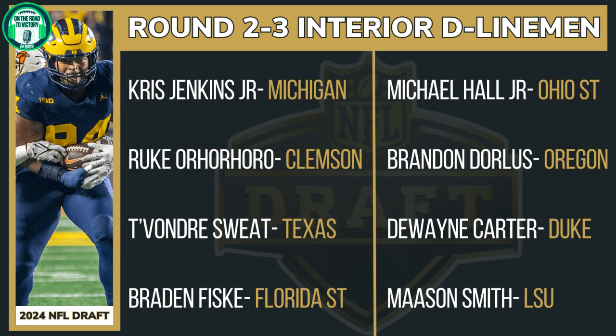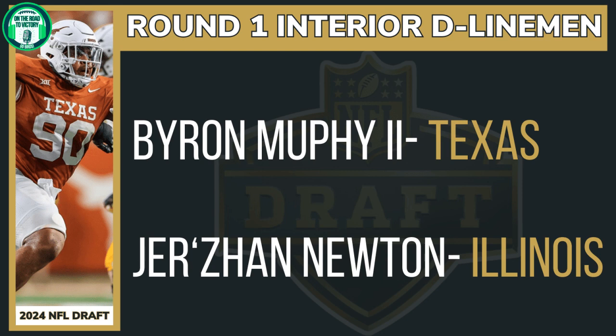Where they decide to go. And in this draft, for me, I think there's just two guys that could be first rounders, Byron Murphy and Johnny Newton. I think both super talented. Whoever gets either of these guys is going to be very happy. Byron Murphy is a freak of nature. And look, not to take away from Johnny Newton, I actually kind of thought about, do I want Newton? I think Murphy's better, so he's number one for me. But I like Newton too. So those are the first round guys.